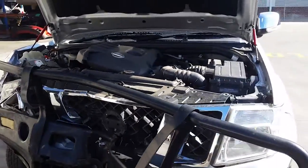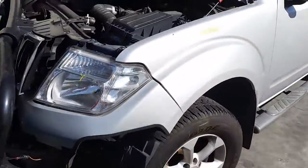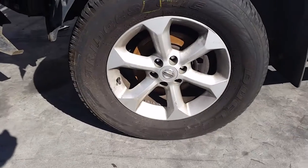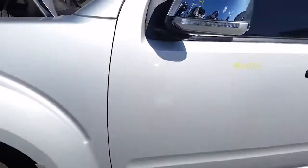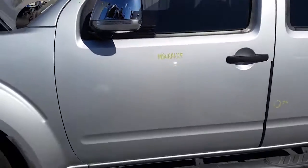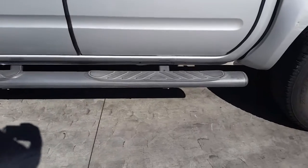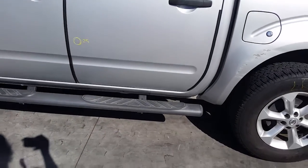This vehicle has sustained damage in the front end. We have the left-hand guard, which appears to have no damage. This vehicle is fitted with factory 17-inch alloy mags. The left front has a good tyre. Left chrome mirror, power fold type. Left front door appears to have no damage. We've got a pair of factory sidesteps supplied with all bolts and brackets, sold as a pair.